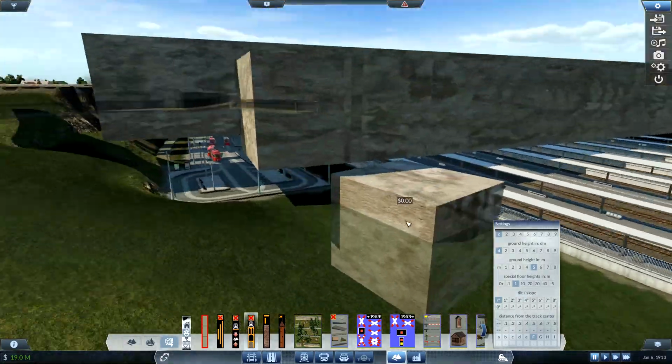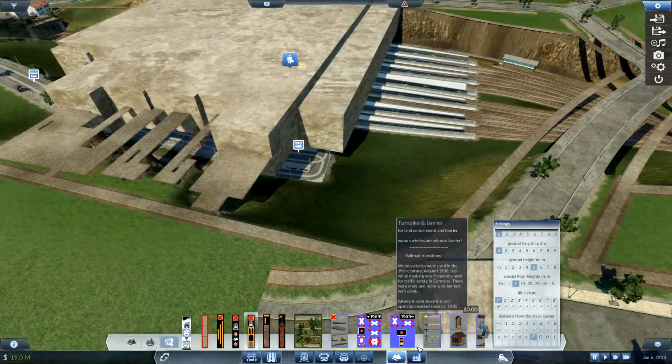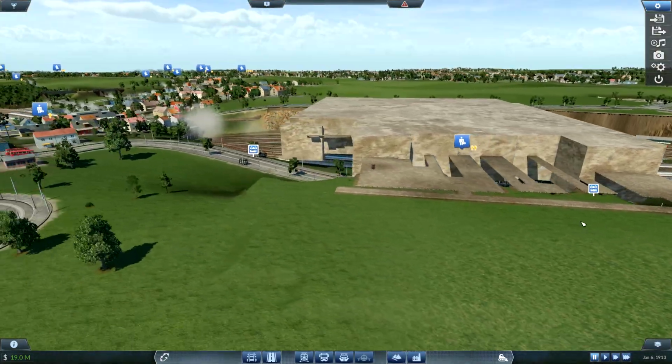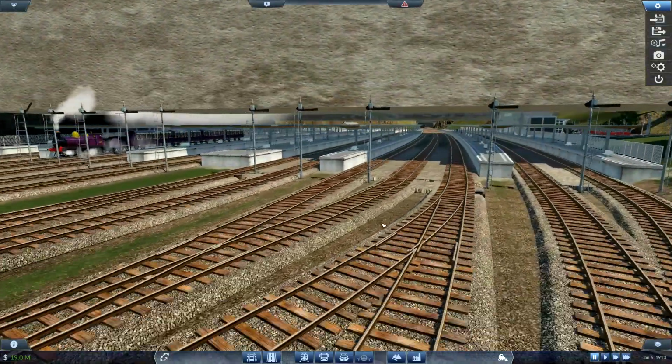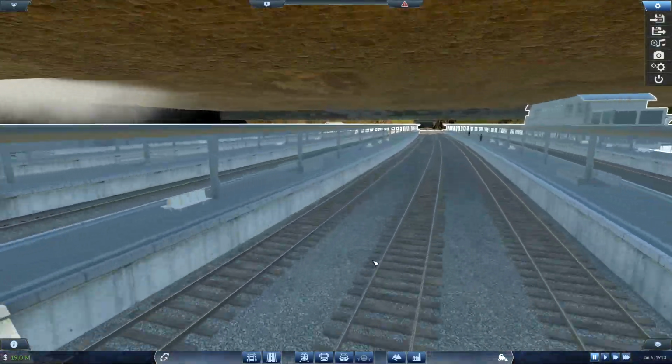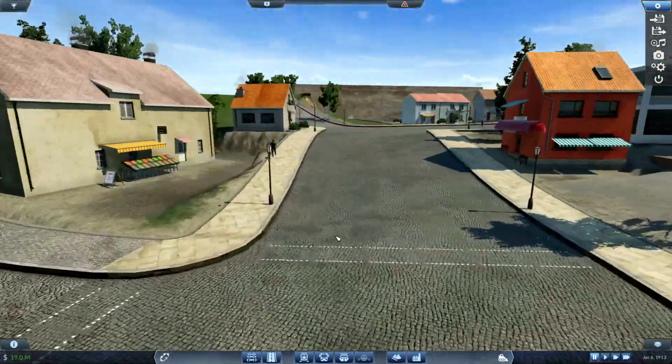There we go. Oh, it's close, but... oh, wow, it actually works. Okay. That gives it some variety. I kind of like that. Oh, yeah. And then when you go under... Oh, that's beautiful. Is that more reminiscent of New Street?